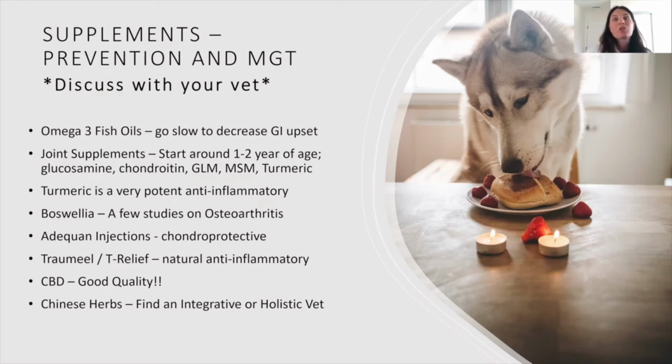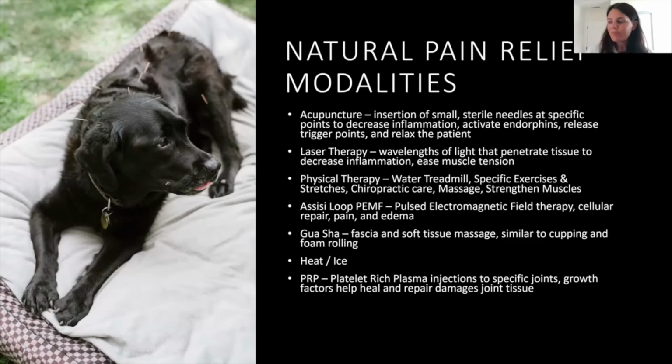Chinese herbs, these can work wonders, but you need to find an integrative or a holistic veterinarian to really work with you, because patterns in Chinese medicine can change over time. And so, there's also not a one herb fits all for what your pet might be going through. So definitely finding an integrative or holistic veterinarian to help you with that process is going to be key.